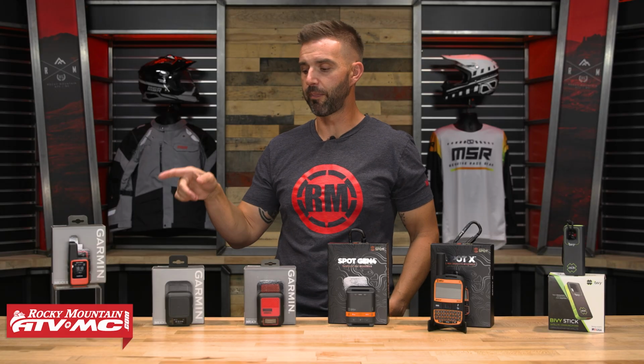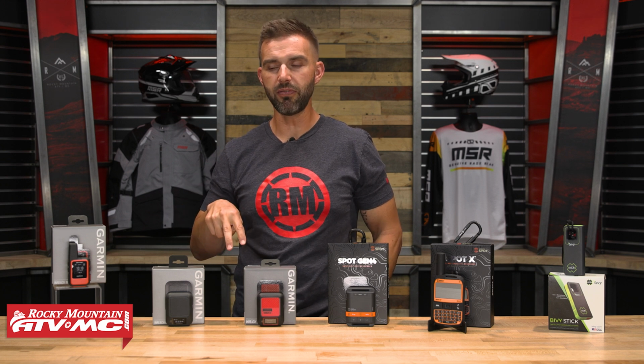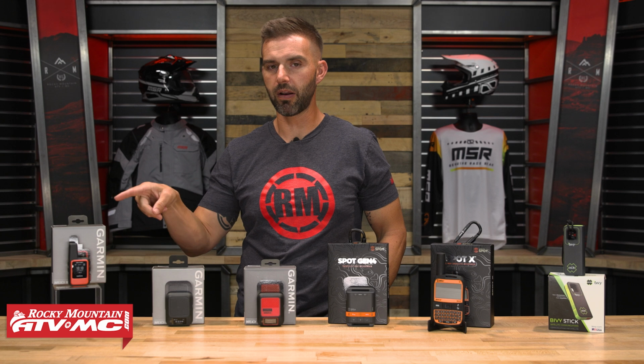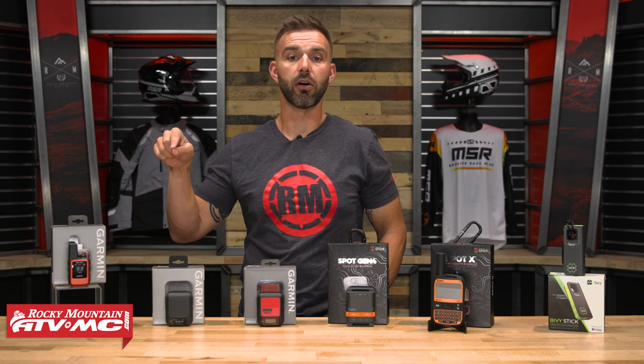Last little thing I will say about these 3 is that both the Messengers have better battery life than the Mini 2. All 3 are really good, but these 2 are better than the Mini 2, and the Messenger Plus does have the best battery life of all 3.